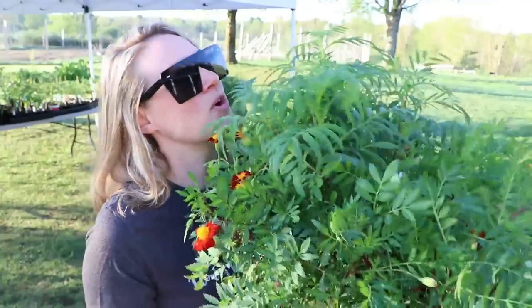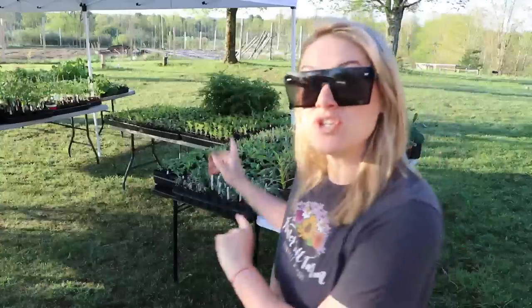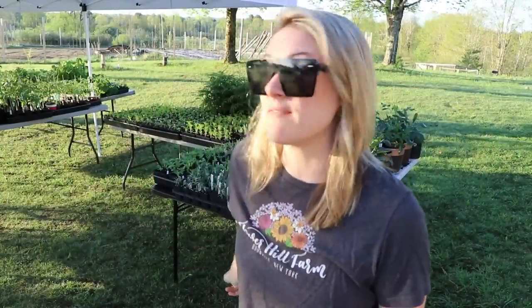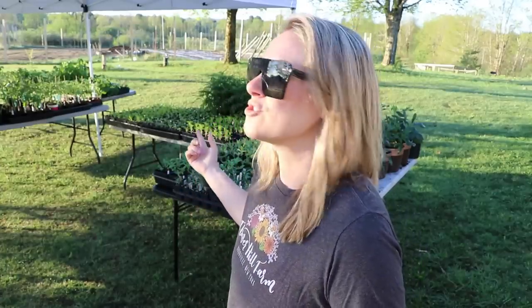I know people are torn. Some people love marigolds, some people hate them, but I'm one of those who love it. And I do have more in the garage for backup. I just don't have enough tables to have everything out here at once. So I have more of all of the cut flowers. So as things sell, we'll be able to pull stuff out of the garage to replenish it.